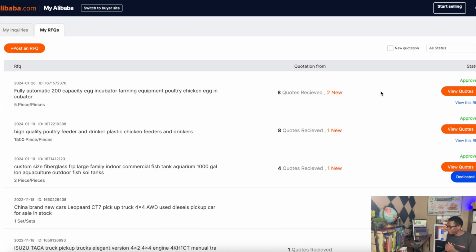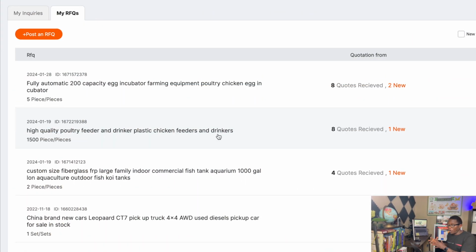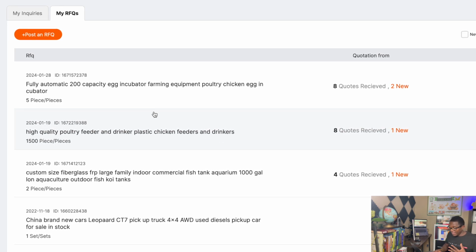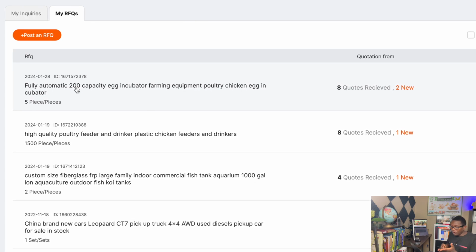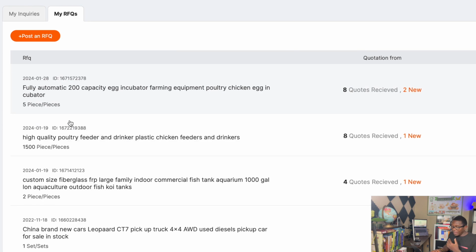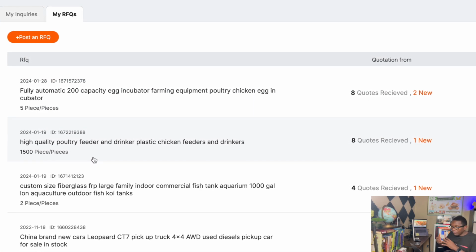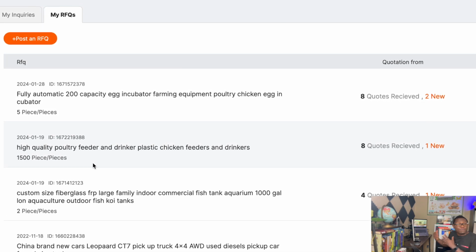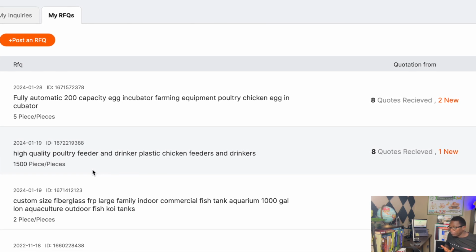new RFP. From the RFP page, as you can see, I already have a couple of quotes from other suppliers that have entered the system. I entered a quote a couple of months ago for a 200 capacity egg incubator. Entered one for drinkers and feeders, for an aquarium, for a 4x4 all-wheel drive diesel pickup truck. I've entered several quotes. Some of them have been approved, some of them I haven't approved.